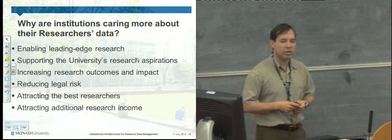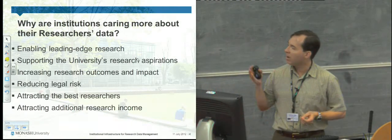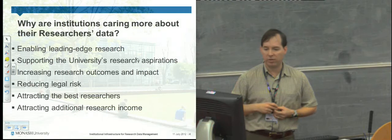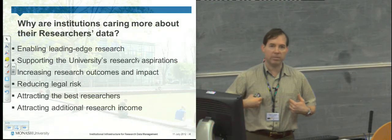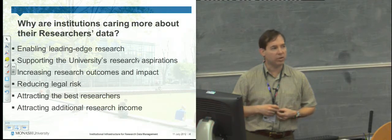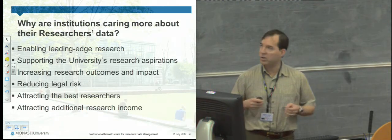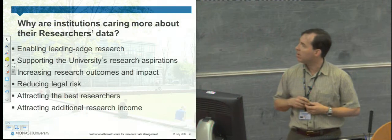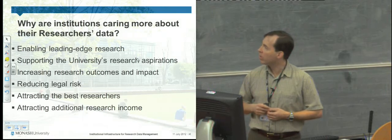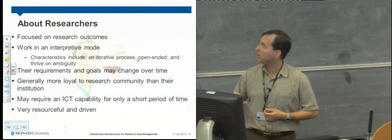So why is an institution really interested in research data? Obviously, it's different from the researchers. Research institutions want to provide world-class infrastructure to attract the best researchers. They want to get that additional funding by having higher impact, more research outcomes, and research data is a vehicle to achieving that. Also, I mentioned before the legal risk aspect. The universities are very aware of this at the moment, and they're now very much hurrying, I know my university has been, to close that particular gap. And I'll talk a bit about that in the infrastructure side.